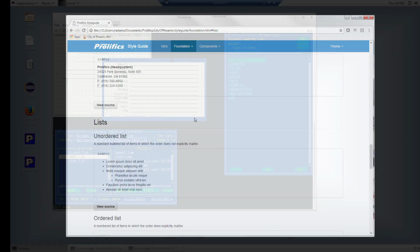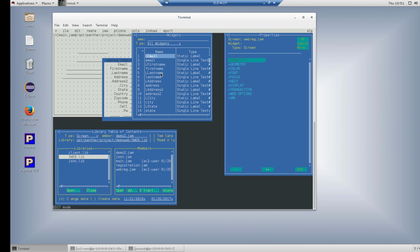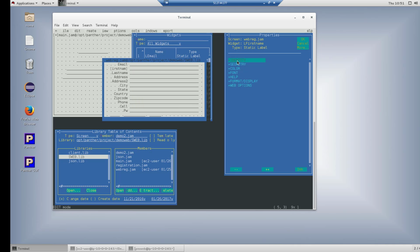To prepare our screens for this web environment, as I mentioned previously, we need to modify some properties in the screen. Now we can do this in the screen itself with the Panther IDE, or in the Eclipse development tool by modifying the ASCII screen files. I find sometimes it's quicker and easier to modify the ASCII files, particularly if we need to do some mass search and replace editing.